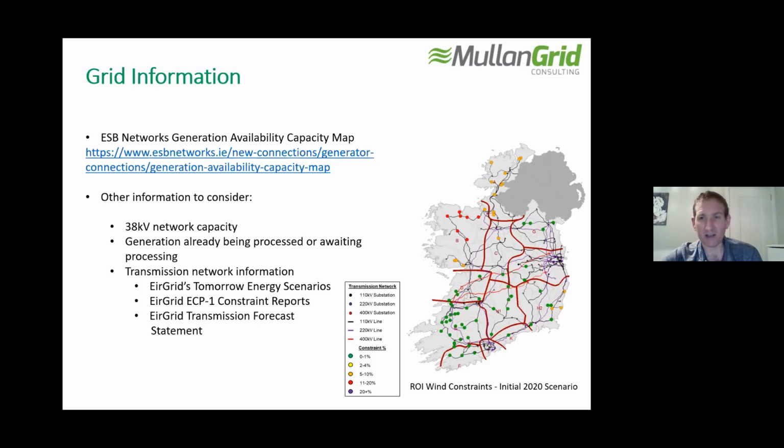This is telling us how much they may have to turn down generators in certain areas until reinforcements are complete. The real area that needs a lot of reinforcement is the northwest of Ireland. To be fair, Munster received quite a lot of reinforcement over the past 10 years to help facilitate renewables, but we've fallen behind, particularly in the northwest. That's why you're seeing quite high constraints projected into Donegal, Leitrim, North Mayo and Sligo. But that's coming from very useful information put out by EirGrid.